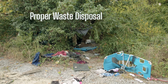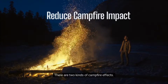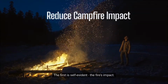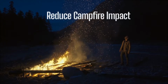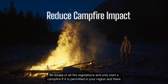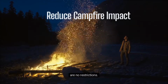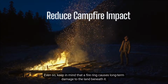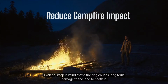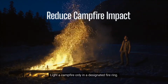done. Reduce campfire impact. There are 2 kinds of campfire effects. The first is self-evident, the fire's impact. Be aware of all fire regulations and only start a campfire if it is permitted in your region and there are no restrictions. Even so, keep in mind that a fire ring causes long-term damage to the land beneath it. Light a campfire only in a designated fire ring.